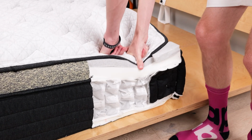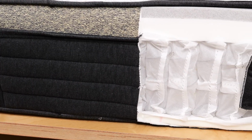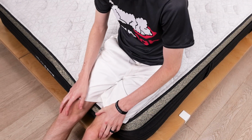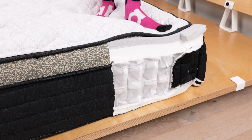The Dawn Luxe uses 2 rows of reinforced edge support coils. These coils run along the entire perimeter of the mattress. In addition, the mattress also creates a firm feel, which gives an improved level of support and rigidity to the mattress as a whole. When you combine the firm feel with the reinforced edge coils, we have the right conditions for fantastic edge support.